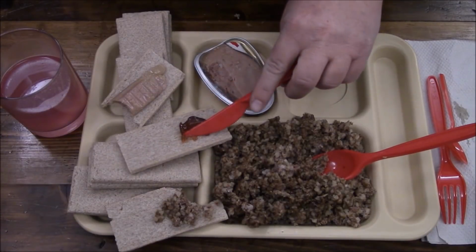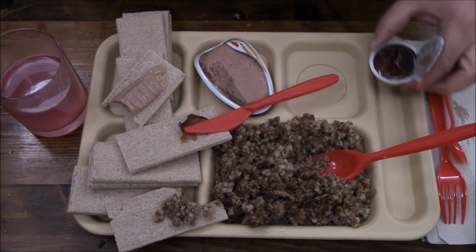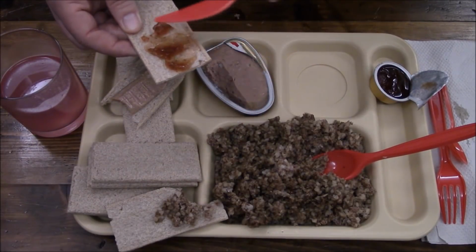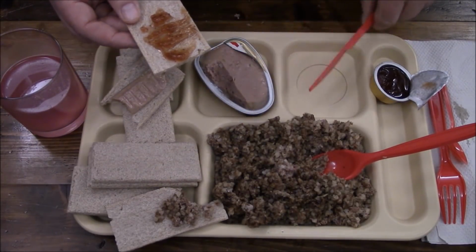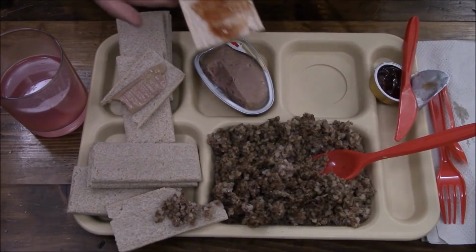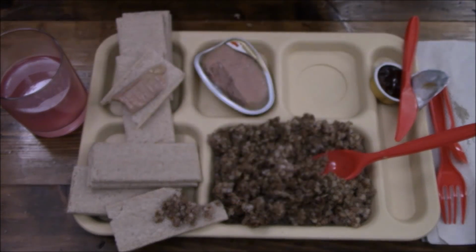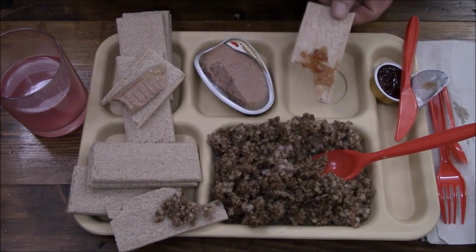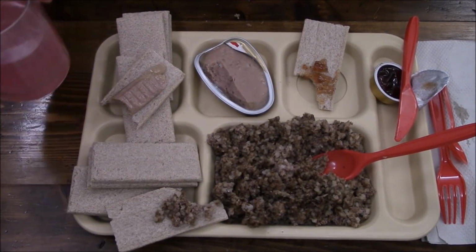All right, now let's try a little bit of our strawberry jam on our cracker. Or on our crisp breads. That's really delicious too. So far this whole thing is really working.